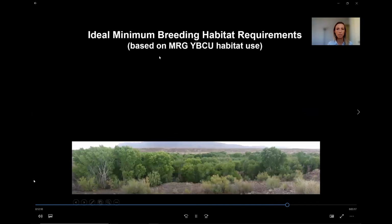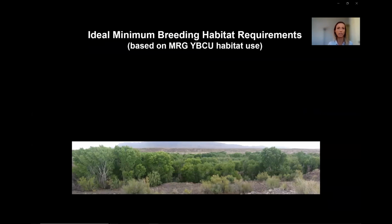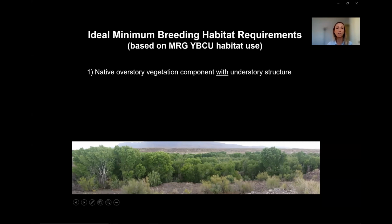Based on our telemetry data, as well as some additional analyses that we've done with our survey data that I just haven't had the time to get into today, we came up with a set of ideal minimum breeding habitat requirements for cuckoos on the Middle Rio Grande, based on what we see the birds using. First of all, native overstory with an understory vegetation component is key. Certainly we have seen some variation in what the cuckoos will use depending on what's available, but having some sort of native overstory component is important. A Goodings willow component is preferred. Again, cuckoos will use that cottonwood dominated habitat if that's all that's available, but they certainly have a strong preference for Goodings willow. And then a patch size greater than 8 hectares and patch width greater than 30 meters.